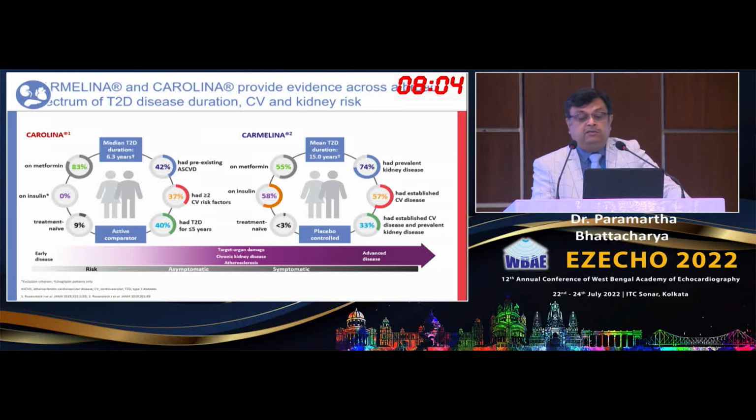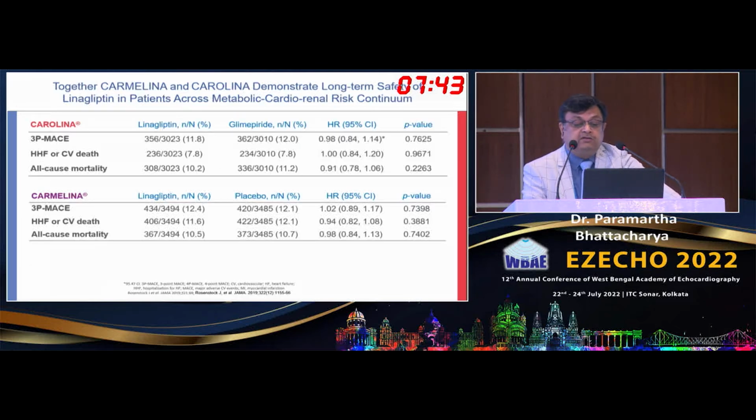Here in Carmelina, the mean duration was more than 15 years, 74% had active kidney disease, 57% had established CV disease, and 33% had established CV disease and prevalent kidney disease as well. And it was compared with the placebo.